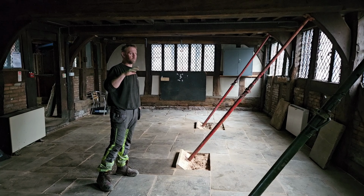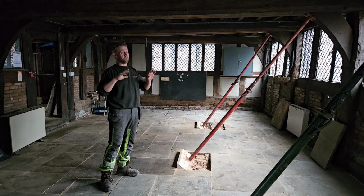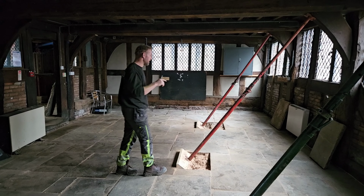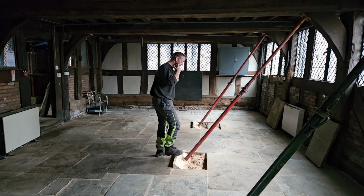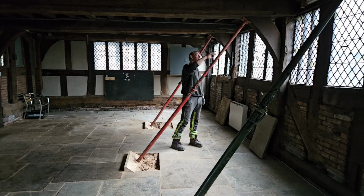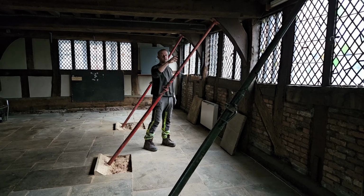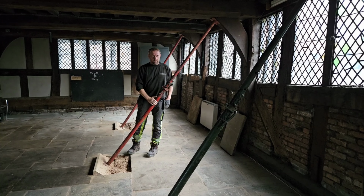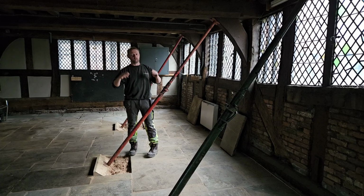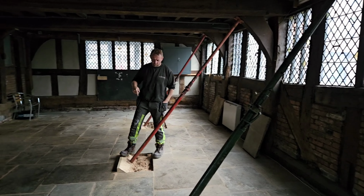On the far wall, furthest away from the subsidence, you can see we've put in these raking props that run up to the braces on the timber frame building there. What we're trying to do with these is stop that listing of the building. We've dug the floor out.